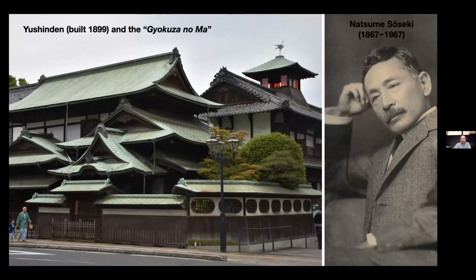But the building on the right is open to the public, and it's a place where after taking a bath, you can rent rooms and sit and enjoy a cup of tea, watch other bathers go by below. And it's where this gentleman on the right, Natsume Soseki, wrote a very famous novel called Botchan, amongst others.